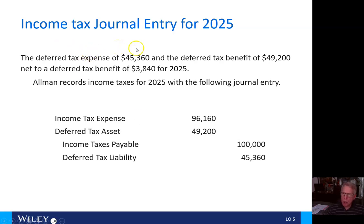Okay, now, our income tax journal entry for 2025. The deferred tax expense of $45,360 and the deferred tax benefit of $49,200 net to a deferred tax benefit of $3,840 for 2025. Therefore, we're going to record the following journal entry. We'll have income tax expense of $96,160 debit, and we'll also debit the deferred tax asset of $49,200. We will credit income taxes payable for $100,000, and finally credit deferred tax liability of $45,360. Pretty straightforward there, I think.